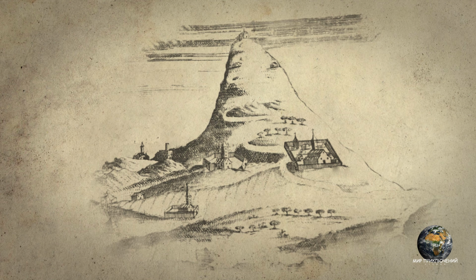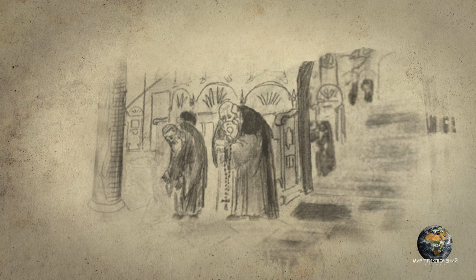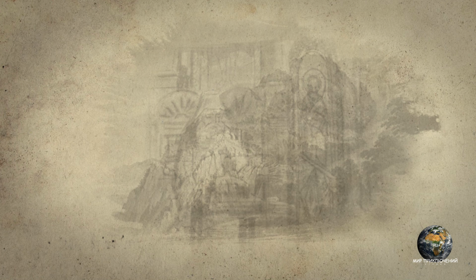Thus, in 1623, a layman named George and a monk named Germanus built themselves a cell near the present Kyriakon of the Skete. In those years, two priests from Asia Minor came to the Holy Mountain and brought the foot of Saint Anne to the cloister of Provata, where the elder Matthew of Mytilene then resided. Patriarch Dionysius III Vadalis allocated funds for the reconstruction of the main temple of the Skete. Since then, the Skete has taken the name of Saint Anne, while the old Vouleftiria has gradually fallen out of use.